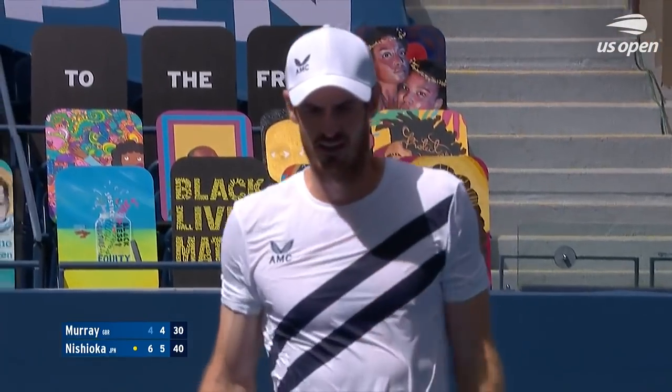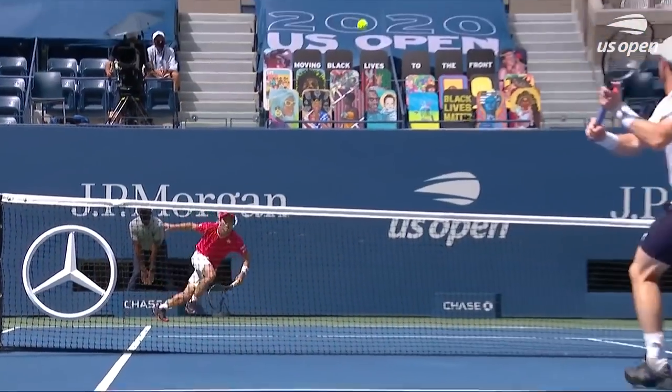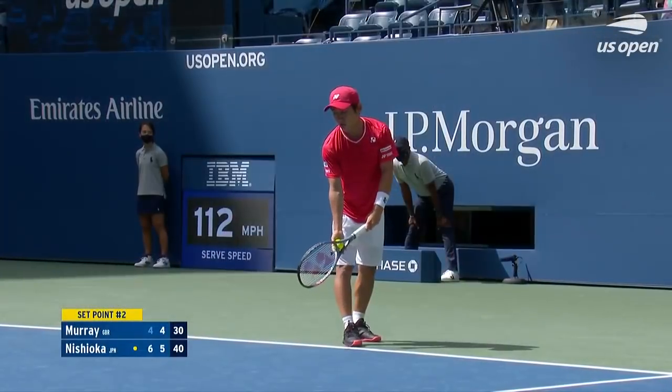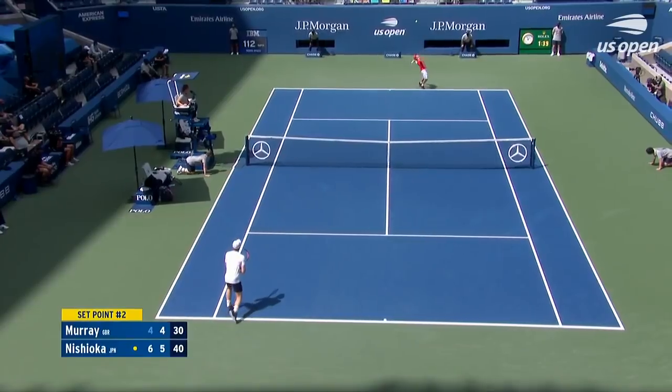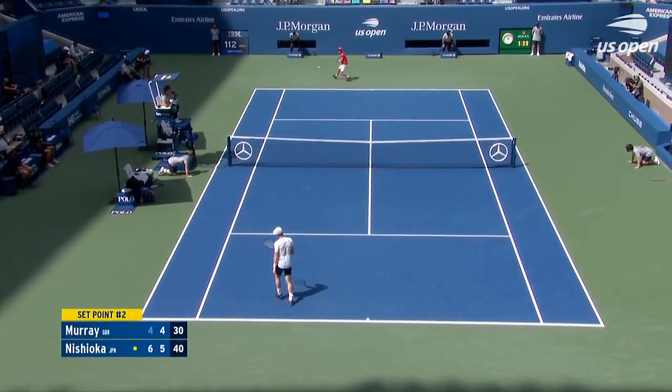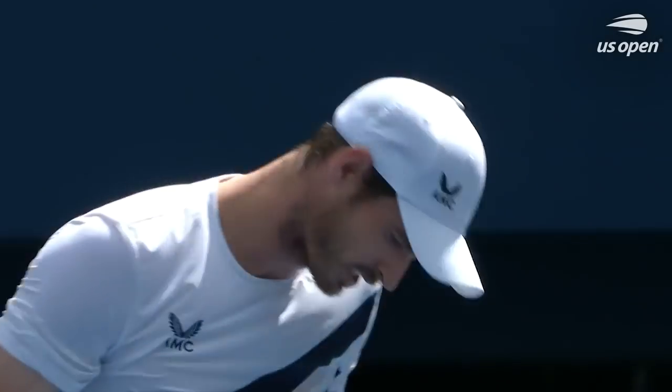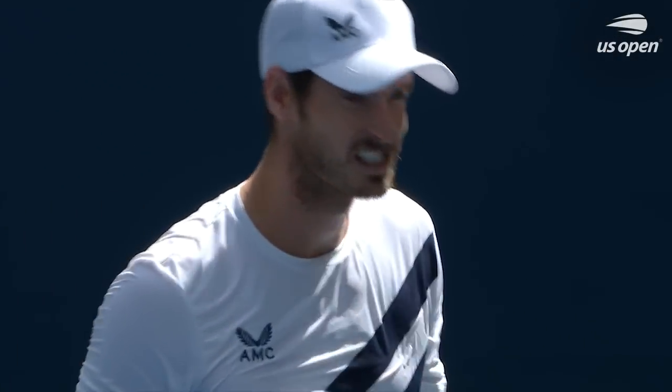Let's move forward. 14. Quick to close this one off. Goes long. Game, second set. Nishioka stands firm, and it is a long way back now for Andy Murray.